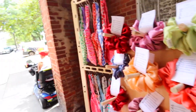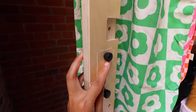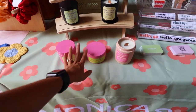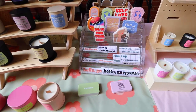No assembly. This other one needed screws, but these you twist with your hands, with your fingers. So you still don't need power tools or anything. And this one, you don't even need those screws. You just slide everything into these slots. And then I have some spare candles here. These are the ones I'm trying to sell because this is kind of the look I want to go for. And then a little change.